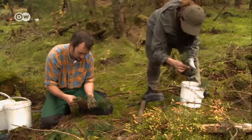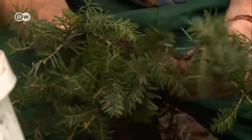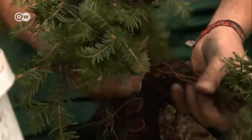But it's not enough for the project leader. Darkness falls in an hour. There's still plenty of plants to go, and they're all so puny.